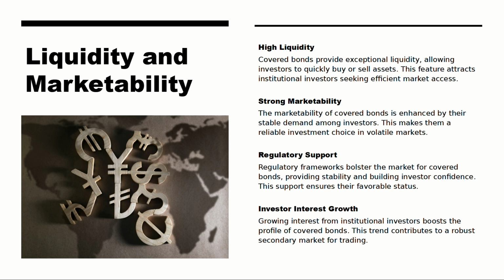Regulatory support. Regulatory frameworks bolster the market for covered bonds, providing stability and building investor confidence. This support ensures their favorable status. Investor interest growth. Growing interest from institutional investors boosts the profile of covered bonds. This trend contributes to a robust secondary market for trading.